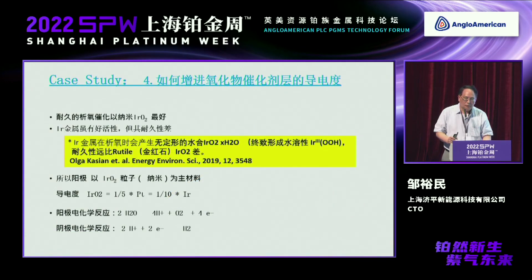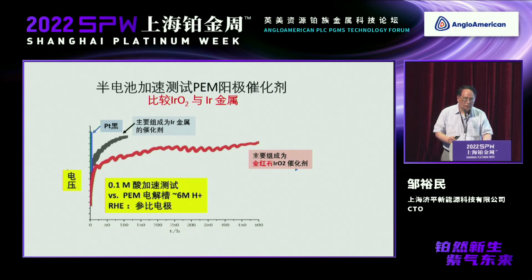Another case I'd like to talk about is, as shown here, highlighted in yellow, that for this kind of iridium oxide plus water, it is not as stable. So we're thinking that probably we can blend iridium oxide and platinum, things like this. And if you look at this graph, the black curve and the red curve, the red is more stable, and it's very clear that you can see which is a better choice.